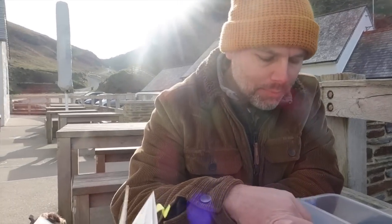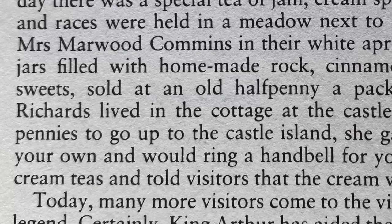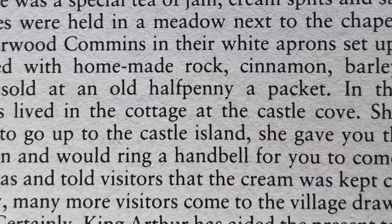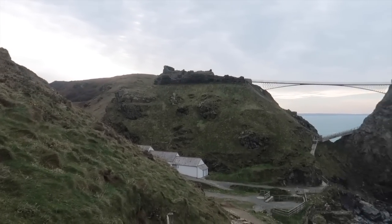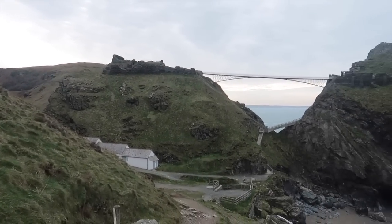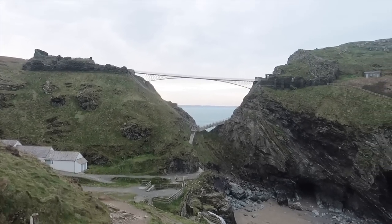We're just enjoying a bit of a picnic lunch. Thought we'd share this with you. We're down by the castle. Florence Richards lived in the cottage at the castle Cove. She charged 2 old pennies to go up to the castle island. She gave you the key to go up on your own and would ring a handbell for you to come back down. A bit more than that today, isn't it?